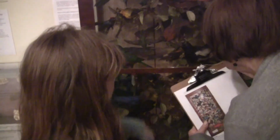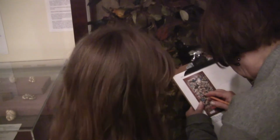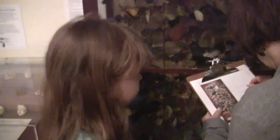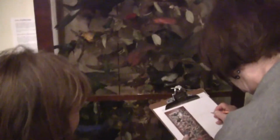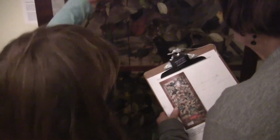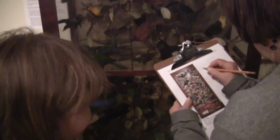That is definitely from Brazil. That's called a red tail. So this is sort of upside down. Red tail. Hummingbird. And that's from Brazil. Yes, okay. And that's from Brazil. Yeah, together.